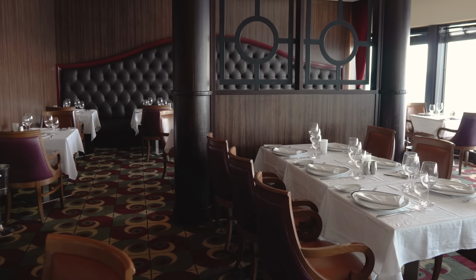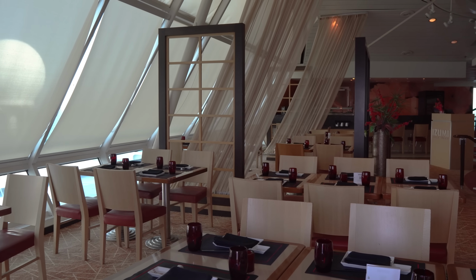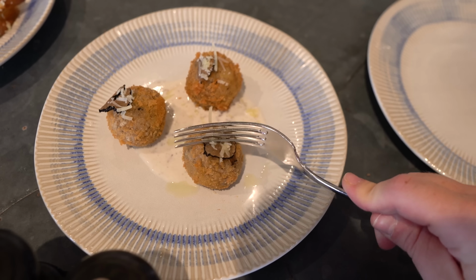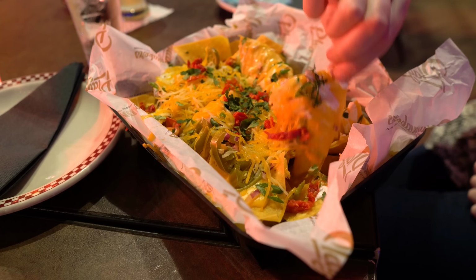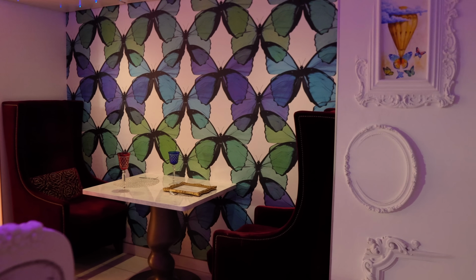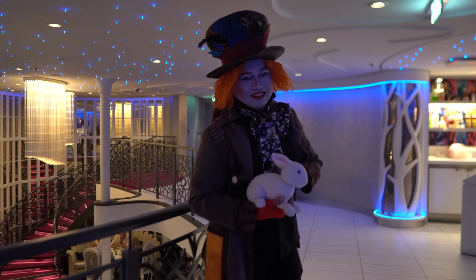Rhapsody of the Seas had more traditional specialty dining options, but that doesn't mean the dining experience wasn't enjoyable. I tried 4 specialty restaurants on Symphony of the Seas: Jamie's Italian, Izumi Sushi, Wonderland, and Playmakers. Of the restaurants, Wonderland was my favorite dining experience. Wonderland is an eclectic restaurant based loosely on the tales of Alice in Wonderland.